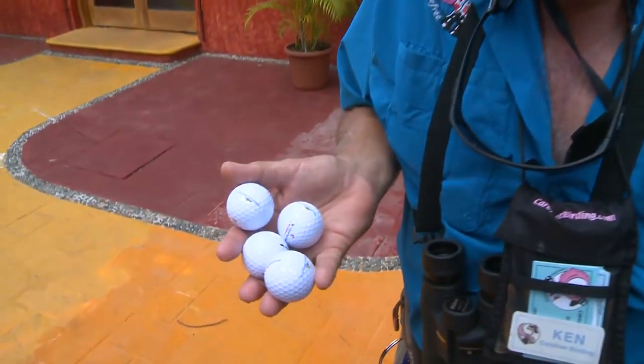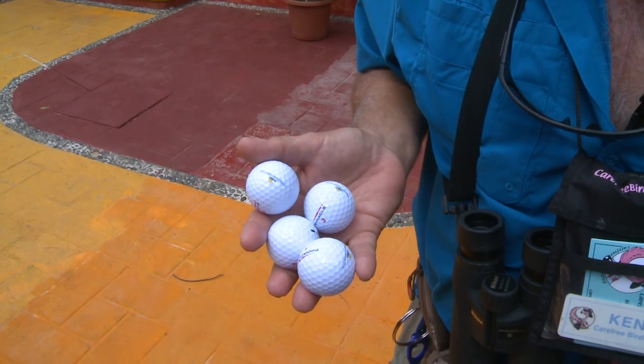Okay, we found a very rare golf bird here, and we've taken its nest and we found the eggs, and I have them in my hand. Here they are. They should be hatching in about 9 holes.